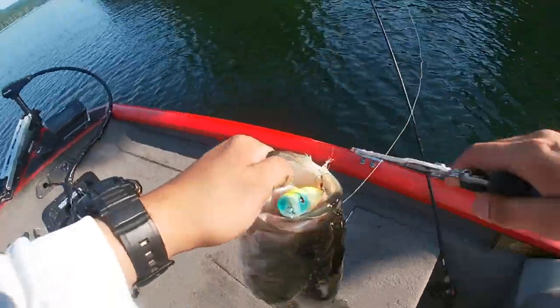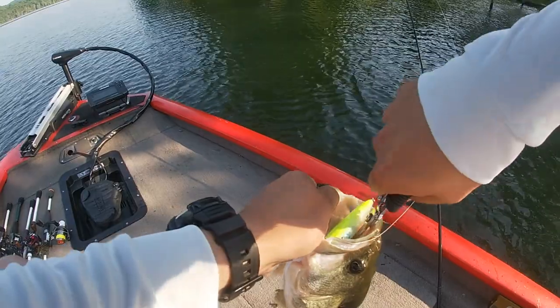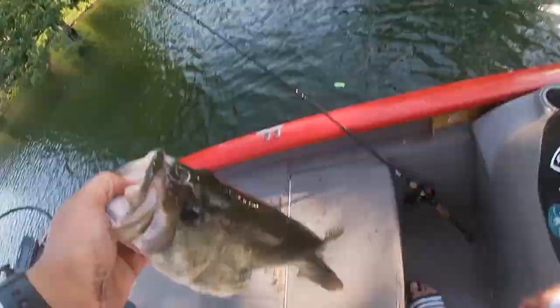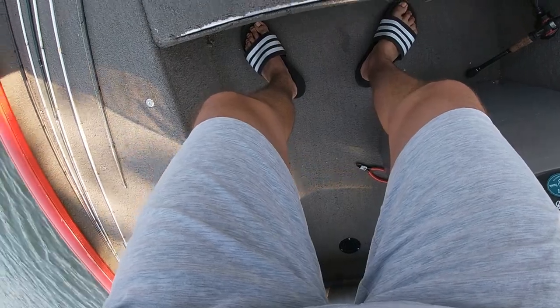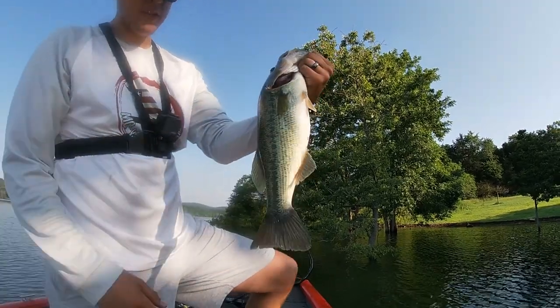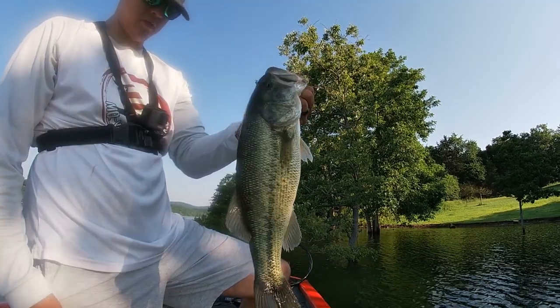That's a way to start your day right there, folks. Look at that hoss, guys. What a tank. My ruler's not even long enough, dude. Look at that freaking fish. I knew there'd be one that came up on that popper.